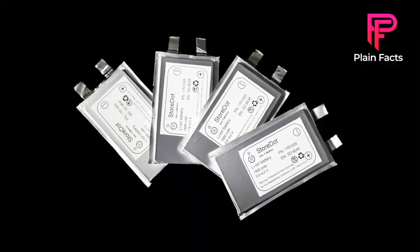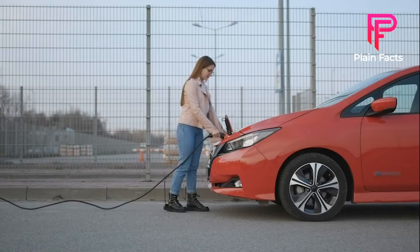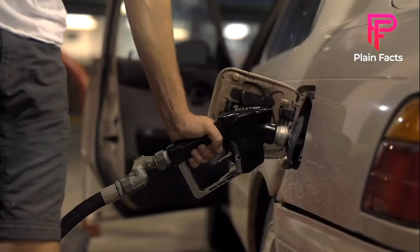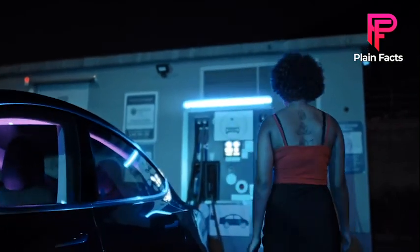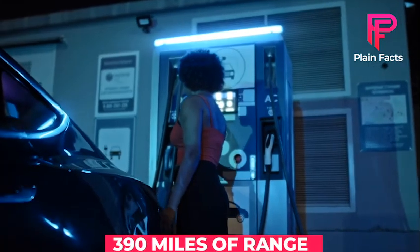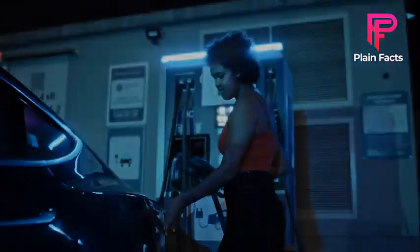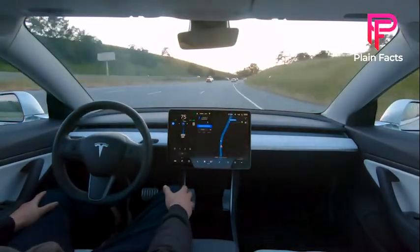When this prototype hits the market, refueling a battery electric vehicle would take roughly the same amount of time as refueling an internal combustion vehicle. Imagine arriving at a charging station in your Tesla Model S Plaid and driving away 10 minutes later with 390 miles of range at your disposal. Driving extremely long distances will become so seamless.